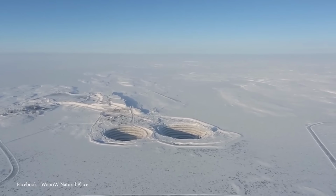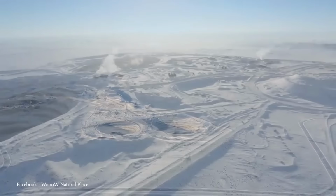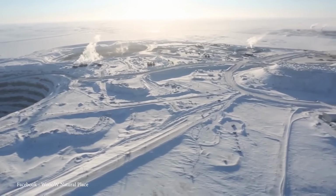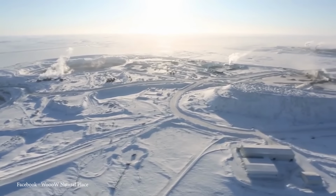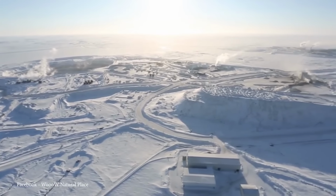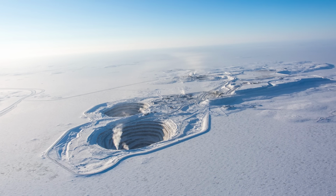The history of the Diavik Diamond Mine is one of perseverance. Surveyed in 1992 and constructed in 2001, the mine's journey from conception to operation represents a triumph of human endeavor. In 2006, logistical hurdles posed by the late freezing and early thawing of the ice road necessitated innovative solutions, showcasing the resilience of the mine's workforce. Subsequent developments, including the transition to underground mining in 2010 and the construction of a groundbreaking wind farm in 2012, underscore their commitment to sustainability.